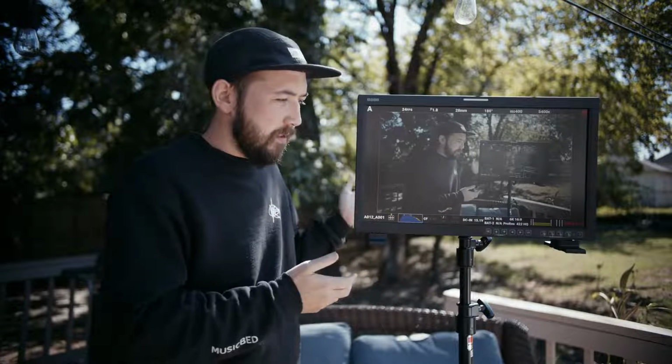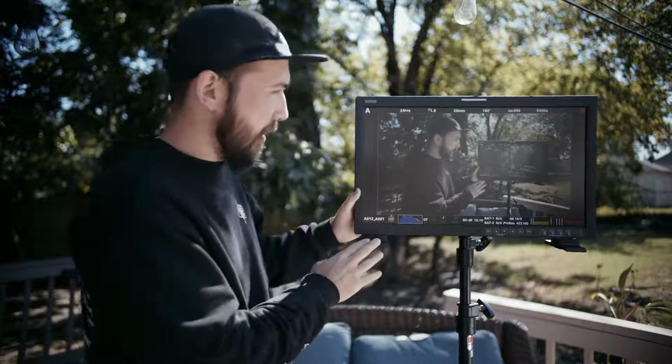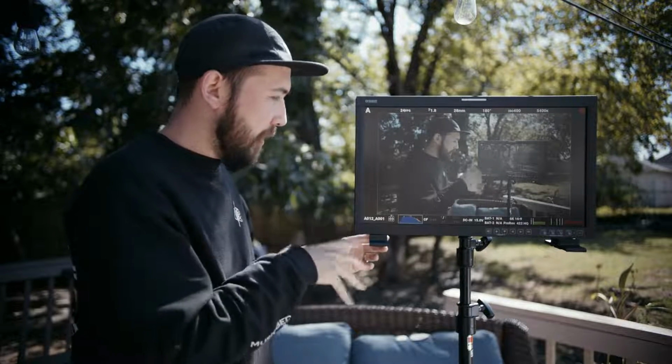Your director can look at this on set and no one's going to say, this doesn't look right at all. Because it's a nice, bright, matte screen, there's not going to be any weird glare on the monitor, especially with the sun hood on, which I do not have on right now. So this monitor is pretty nice for a lot of other reasons.